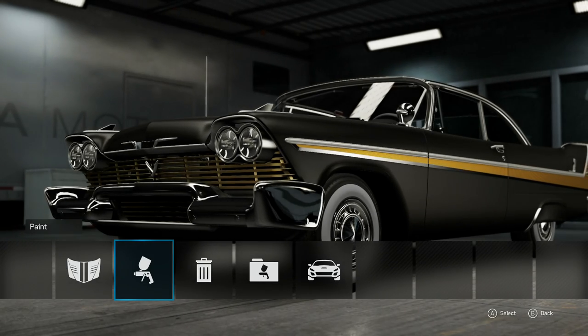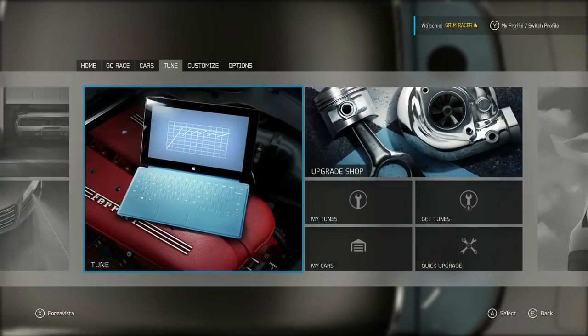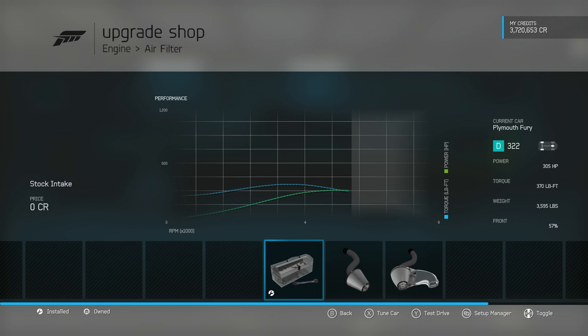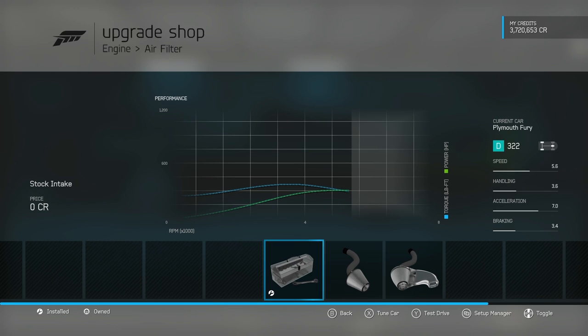Alright. Now let's go over the specs of this car. Alright, it's a D-Class. Oh god, I got running with the fucking Holden. 305 horsepower, 3,500 pounds, and handles like a wet sponge. Motor. Because 149 stock, I could probably get away with the stock transmission in the long run.